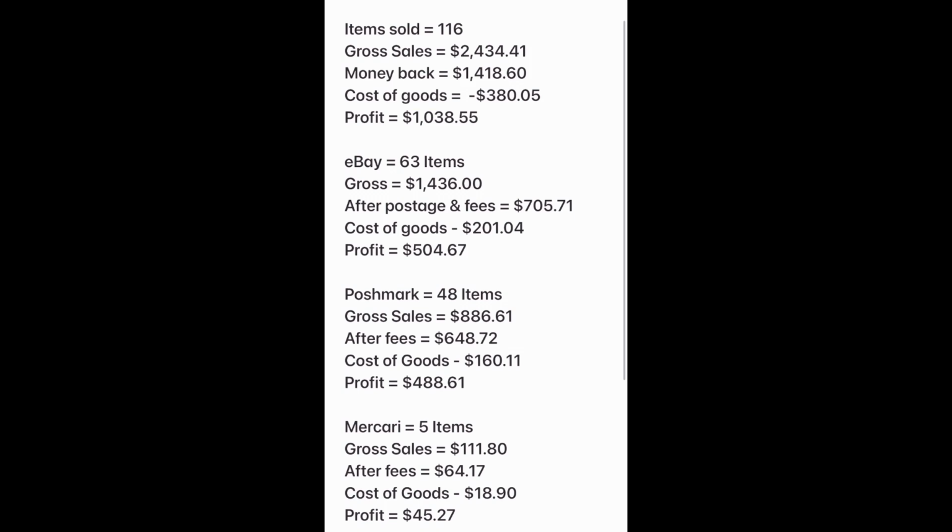On eBay specifically, I sold 63 items for a gross amount of $1,436. After fees and postage, I received back $705.71. My cost of goods was $201.04, and my profit on eBay was $504.67.